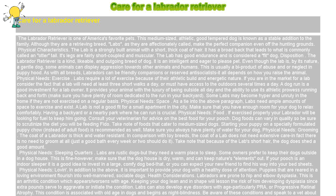It provides your animal with the luxury of being outside all day and the ability to use its athletic prowess running back and forth. Make sure you have plenty of room dedicated to the run in your backyard. Some Labs may become hyper and unruly in the home if they are not exercised on a regular basis.